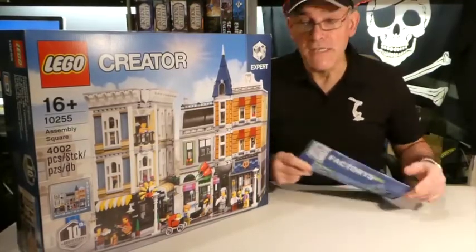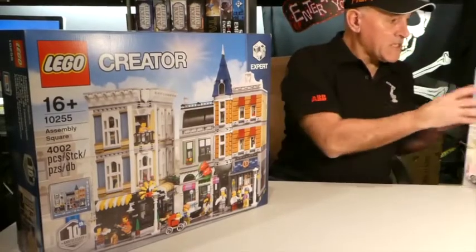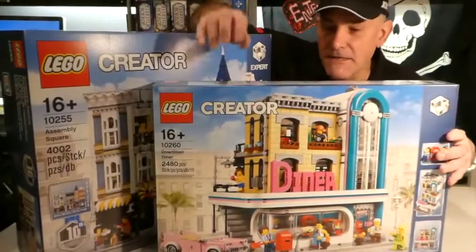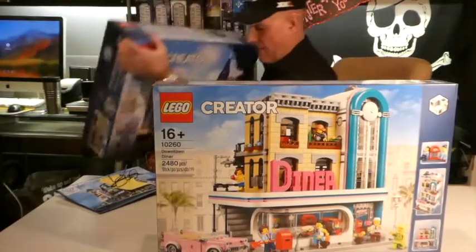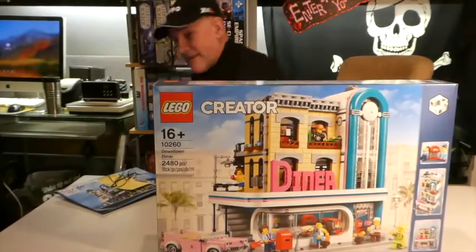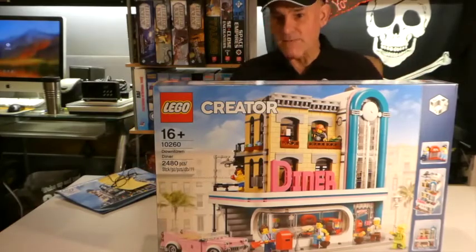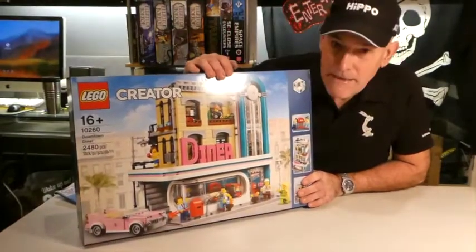Now, this year's modular is the diner, and there she is. So we've gone to a theme of American diner type thing, which is pretty cool. This is a big kit, by the way, over 4,000 pieces, and one of the biggest modulars they made. So here's the diner, which is the 2018 model.